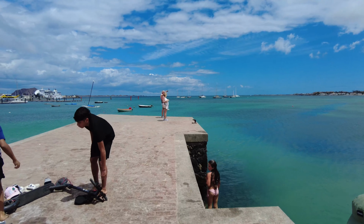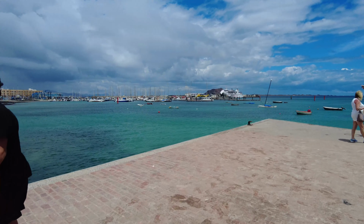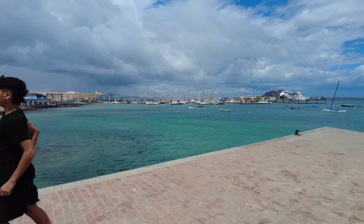So this is some sort of a pier from where you can see the port.